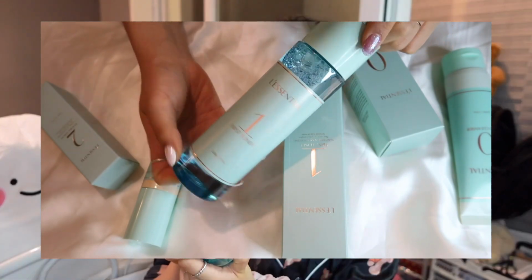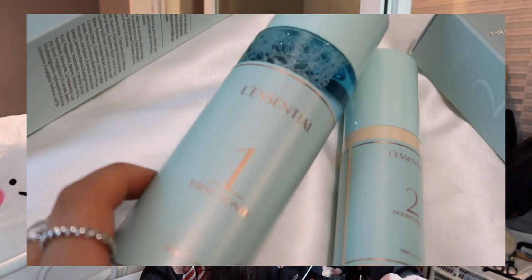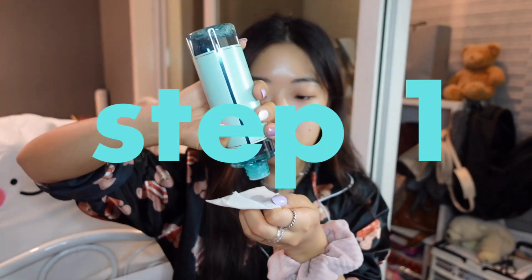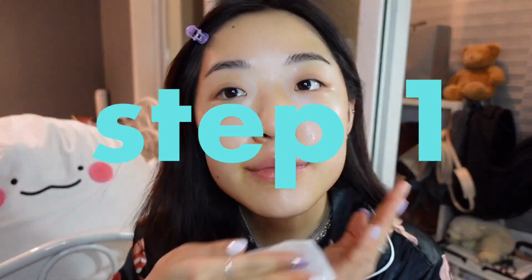After that, I'm first gonna put some toner. This one is the L'Essential First Toner, and this one has the effect of like whitening and gets rid of your wrinkles. I'm gonna put some on the cotton pad. Let's play some chill music.